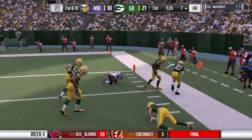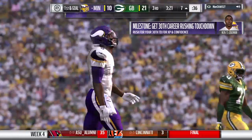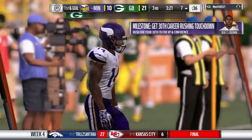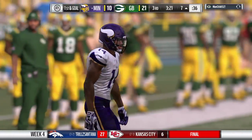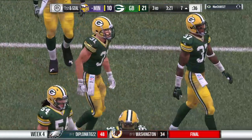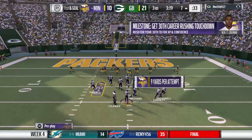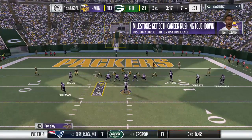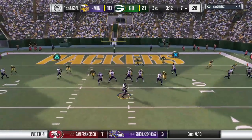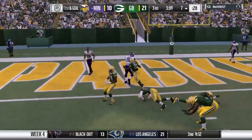And down he goes, taking it inside the 10 to the 7. A good pickup there of 20 yards. And here comes play number 6 on this drive. They'll throw again. Bridgewater. His pass caught at the 4.